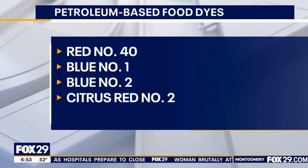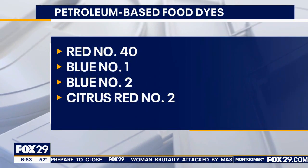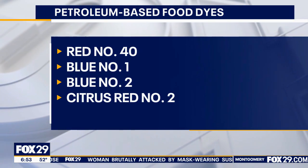I have this phrase, in God we trust, and everyone else show me the data. And I think this is a very important step. Now, let's talk about that. There are 8 of these that are petroleum-based synthetic dyes. As Karen, you mentioned, they add color. They don't add any nutritional value, and they just entice people to eat it.